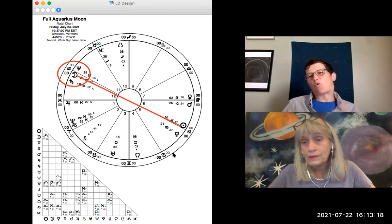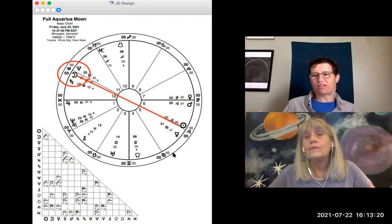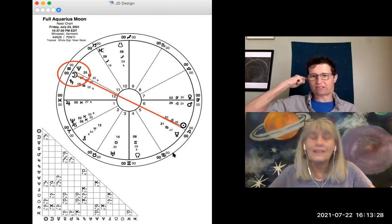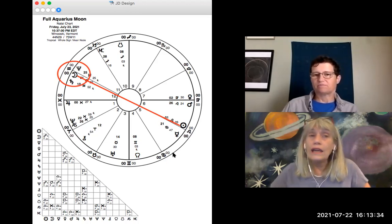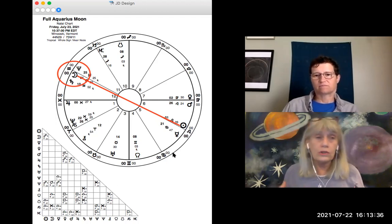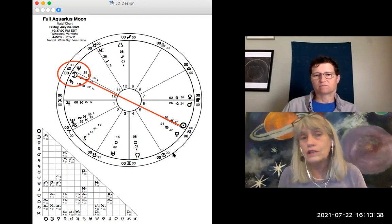So think about what is radical, what needs to be innovated, what we need to be the rebel about. That's kind of what we're looking at. So this is the full moon that is responding to that massive stellium we had back in February. That's fascinating. Okay, so now let's talk about where this falls in your chart.